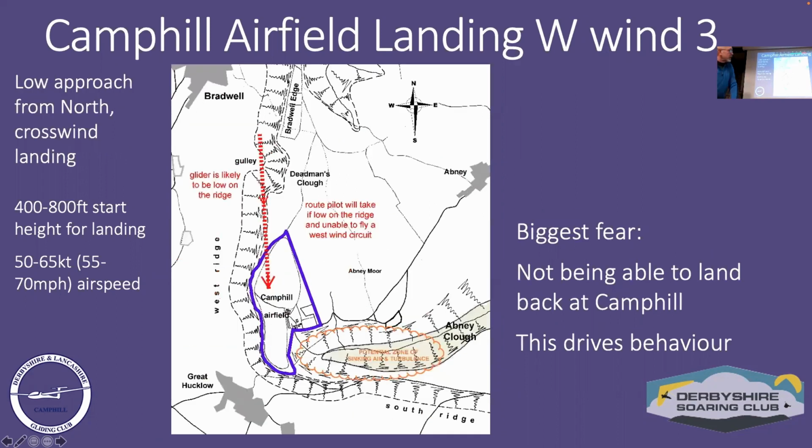And the other one, which I think is key, I want to be able to land back at Camphill. Sometimes if we're coming back into the airfield low and there isn't much lift on the ridge, we can go over what we call the bungee gate. So there's a little wood here, and just above the wood there's a gap in the wall. And actually it's got a fence in it, so it isn't a gap we can fly through. But that's an aiming point, and we land crosswind on the airfield here. So if you see somebody coming along here quite low, they're probably holding their breath because they don't want to end up landing down the bottom, and they're just looking to come straight in and get down on the airfield as soon as they can.